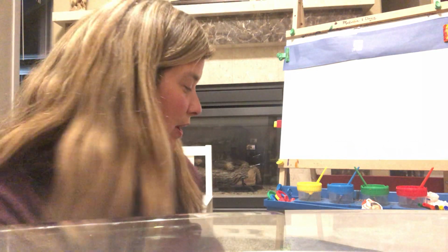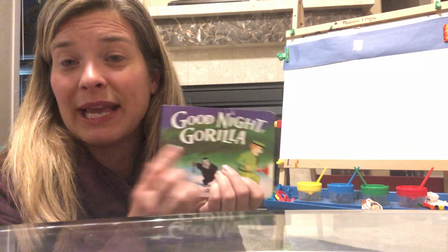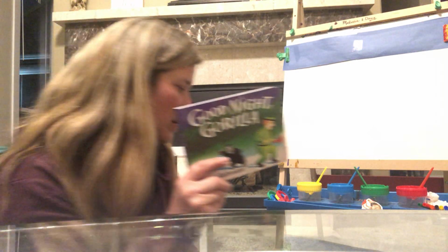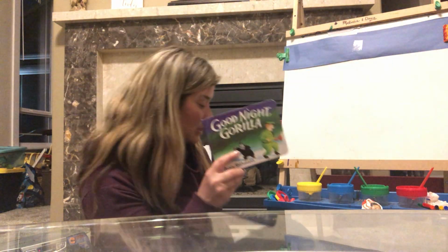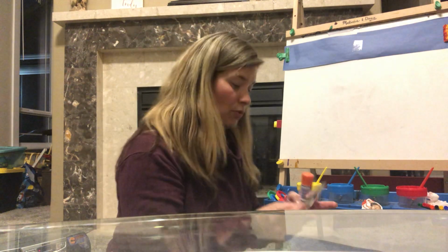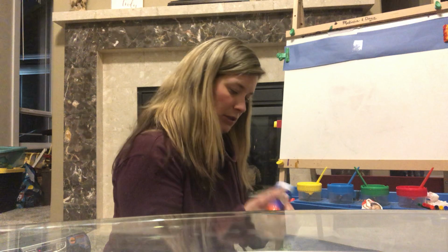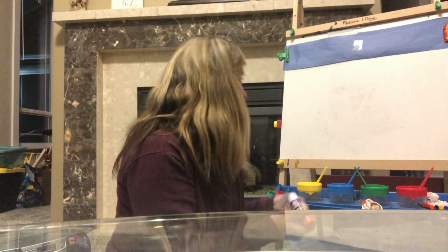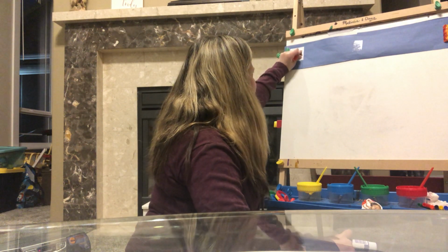He was a troublemaker. So we are going to glue in order how the animals came out of the zoo, with the cages. So just the first part of the story we get to sequence together. The first thing that happens is the zookeeper comes. So you're going to find your zookeeper picture and you are going to glue it first. It's going to be the first one on your page.